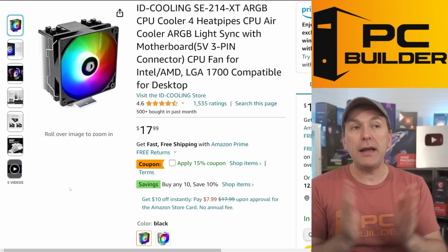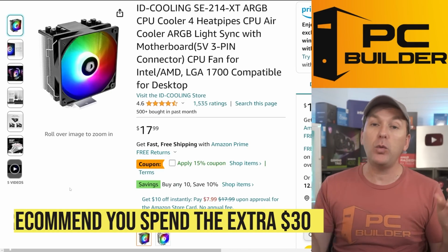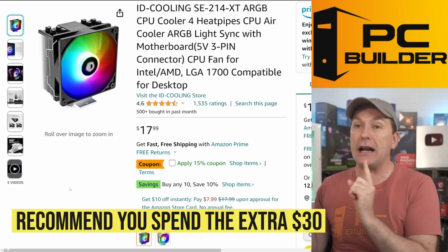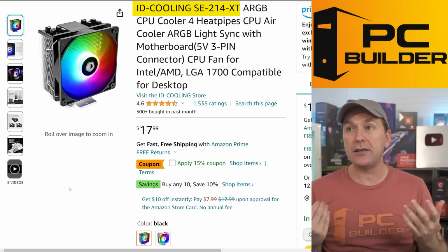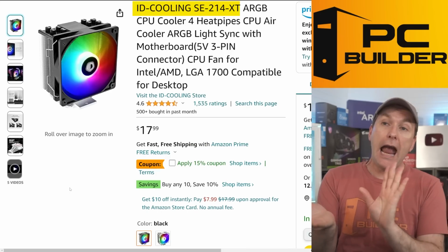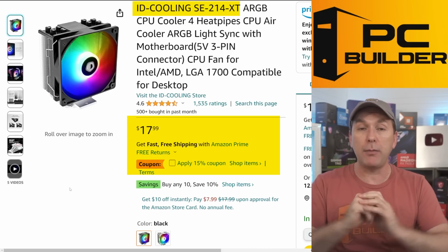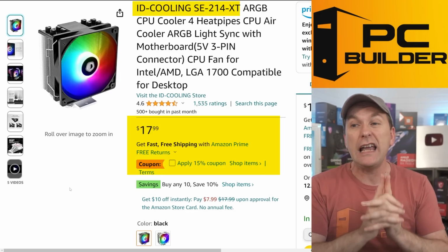Now, I would recommend replacing the stock cooler that comes with the 7600. However, the eagle-eyed among you will note that I finished at $1,030. That's the budget I recommend you actually hit right now. And I recommend you get an aftermarket cooler like the ID-Cooling SE-214-XT, just a budget tower 4-heat pipe air cooler. And I love this one with RGB. You can actually get this one for 15% off right now. Remember, everything is linked down in the video description, but you could go with the included stock cooler if you want to save the money.